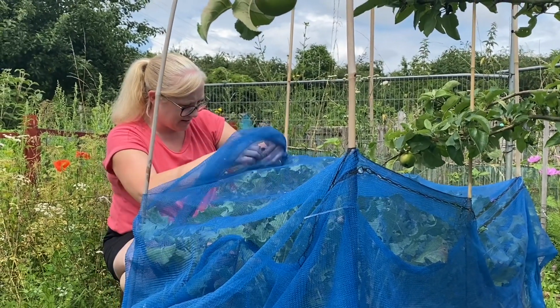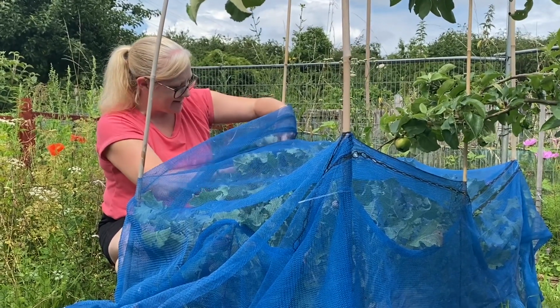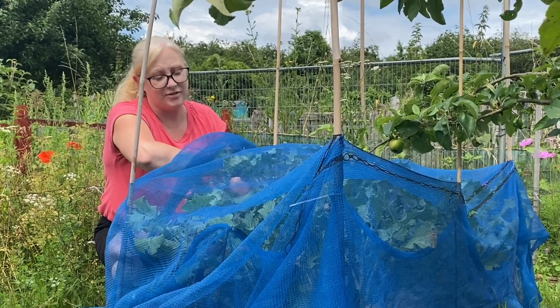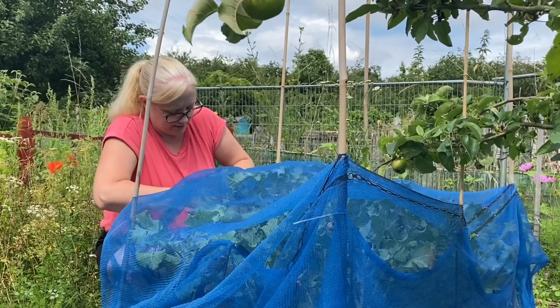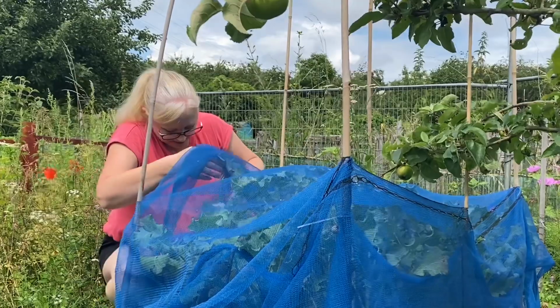I just look every so often. I know we've got it netted for caterpillars, and I've just found one. How they still managed to get in, I don't know. Right, got rid of that one.